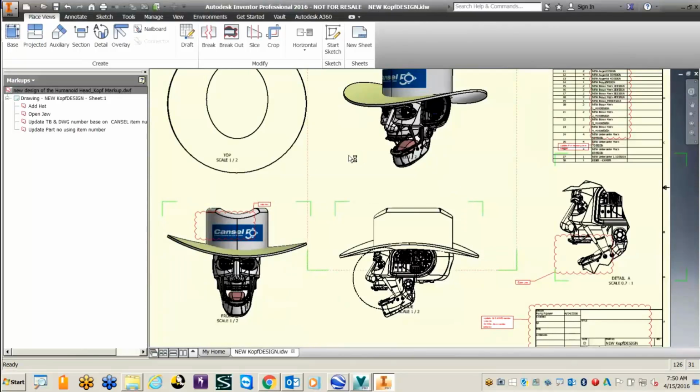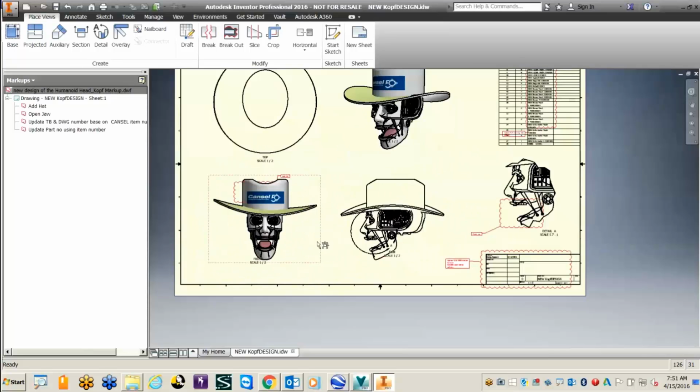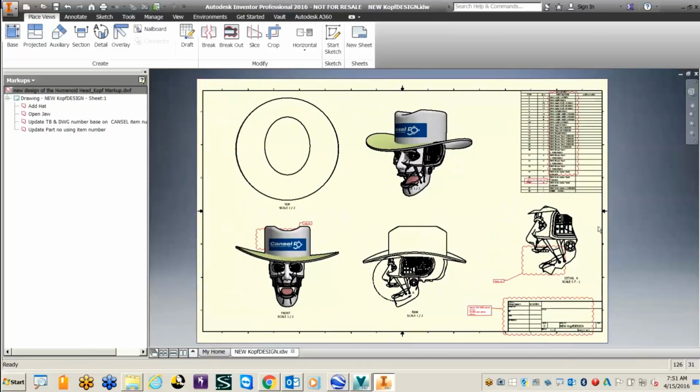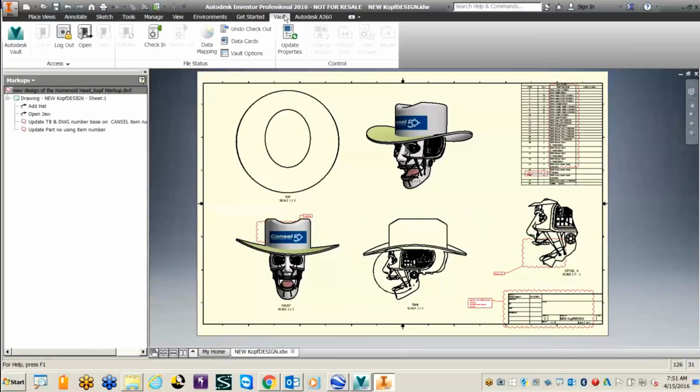In a few seconds, all of the views on the drawing are updated. Because the hat is now added to the view, he may need to do a little bit of cleanup, moving some text around to clear out of the way. He also wants to make a quick note for himself that the first two markups have been done, so on the right mouse click he is able to put some comment on the markup and tell the checker that the two tabs he has done are now ready for review. He saved the drawing and is now ready to check back into the vault.